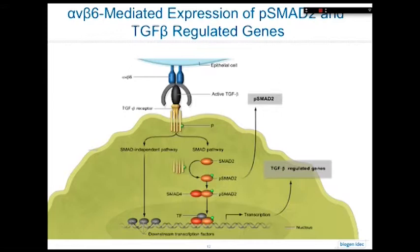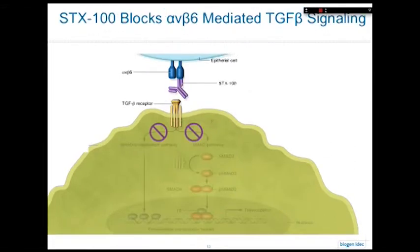One of the very classic ways to monitor TGF-beta signaling is to look at the most immediate protein phosphorylation events. Those that have probably been the best characterized are phosphorylation of the SMAD proteins, so we'll be monitoring pSMAD2 normalized to total SMAD2 levels. The other is to look at TGF-beta regulated genes, which would capture genes from both the canonical signaling pathway as well as the non-canonical signaling pathway.